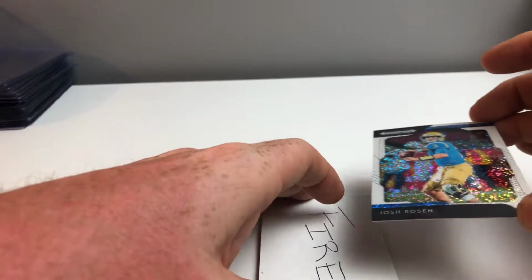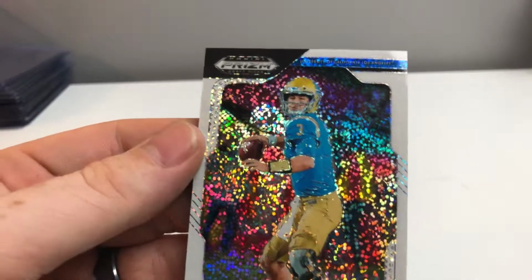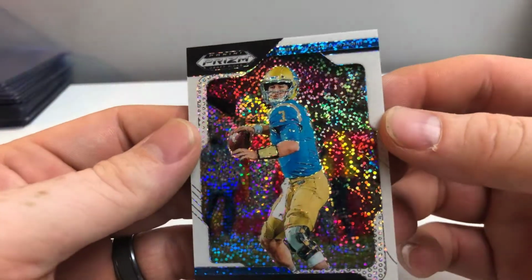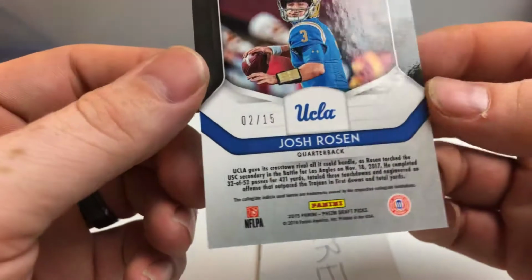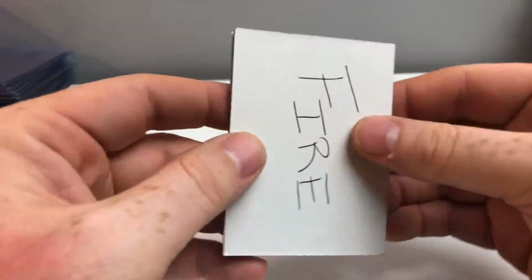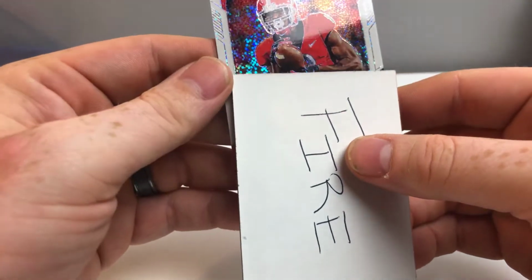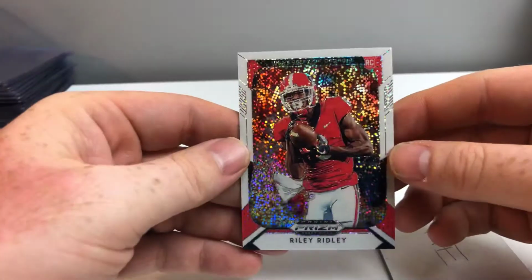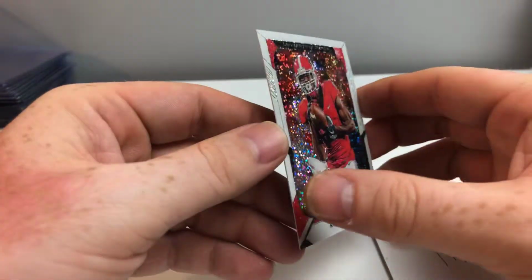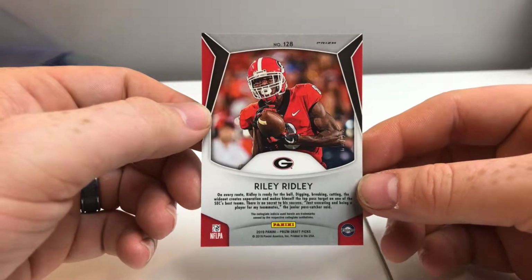All right, here we go. Mr. Arizona Cardinal, Miami Dolphin, first round pick last year. Number 10, Josh Rosen. Give us a jersey number. Close. 2 out of 15. There he is. Josh Rosen, White Sparkle. And last, and not least, from the University of Georgia, rookie card, Riley Ridley. Sparkle, sparkle, sparkle. Number 5 out of 15.